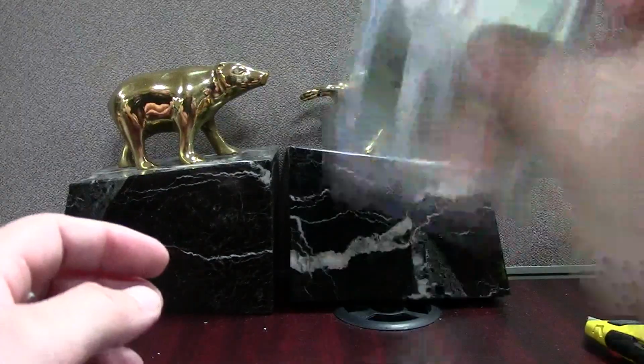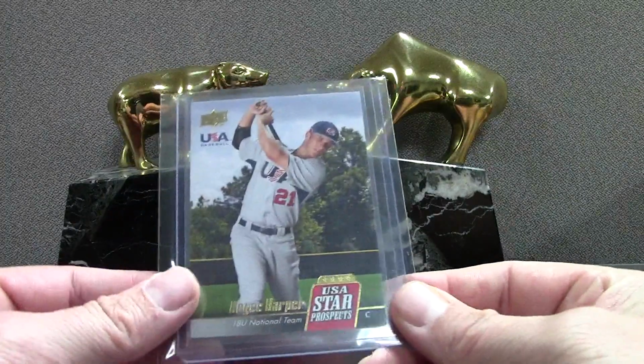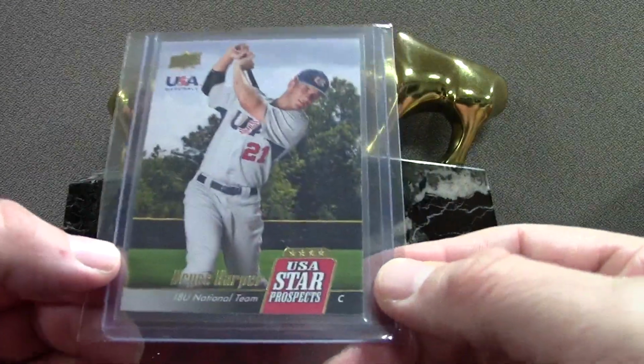Some of the autos I hit and sold, I had no idea they would sell for what they did. I pulled a Davis Webb auto to 99 and it sold for $30. So I mean, there's definitely value there.